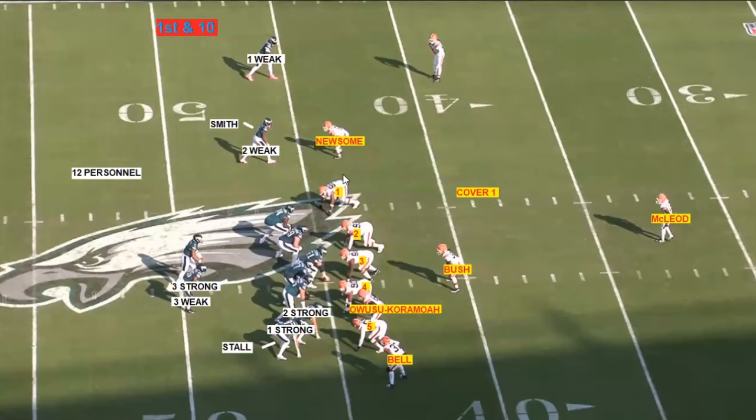All right, now let's take a look at another play where Jalen Hurts recognizes, using 12 personnel pre-snap, what the Browns are in, that they are in man coverage, and how he's able to take advantage of it. All right, let's take a look at the second touchdown.